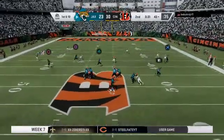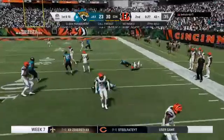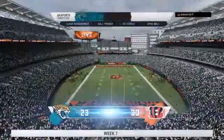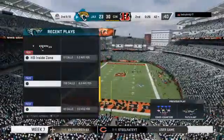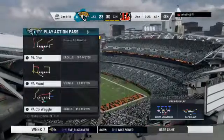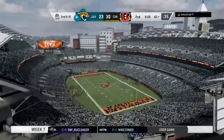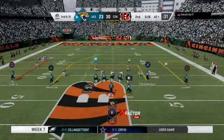Ryan. The open man is Westbrook, and he'll get nothing out of that one. The Jaguars now will use the last of their timeouts as they'll stop the clock with 26 seconds to go until halftime. And the completed pass, but for no gain, stopped right at the line, so it's 2nd and 10.